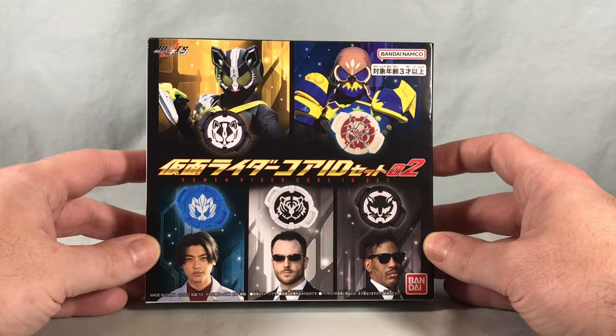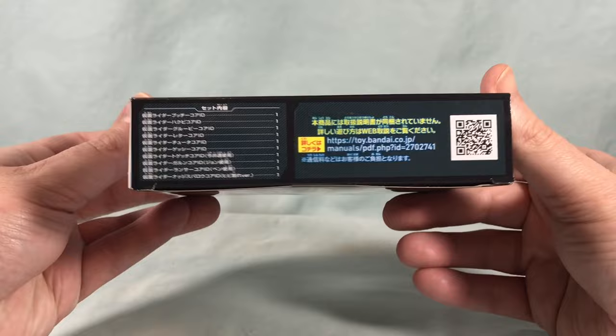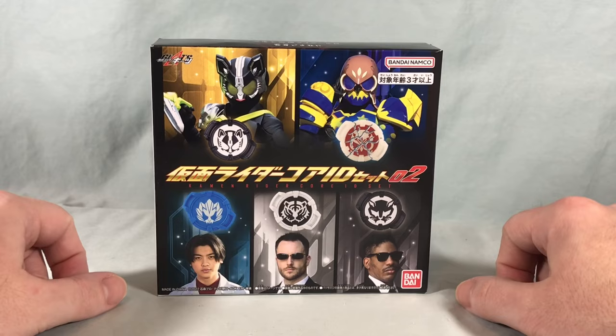So, pretty standard packaging here, just have pictures of all of them on the front and the back. Up here, a little bit of text that I cannot read. Down here, your typical warnings and whatnot. More warnings over here, and then just list the contents over here on the side. So, pretty standard packaging. I'm gonna go ahead, get everything out of the box, and we'll take a closer look.